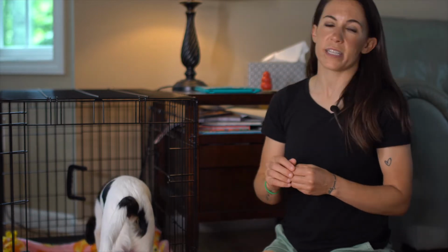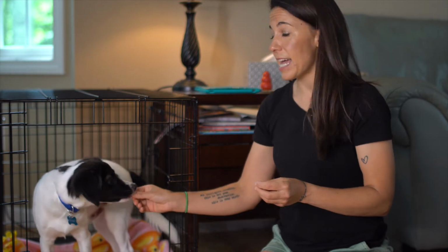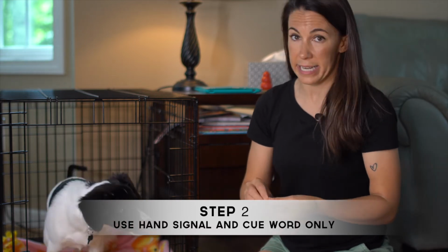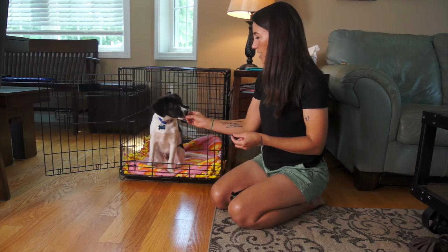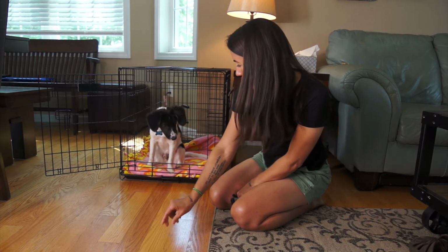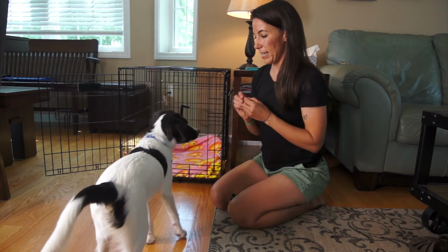So we're going to do this a couple more times, and then we're going to go to the next step, which is not to throw a treat and just use that same hand motion and see if Henry will go to his crate without needing that treat there. Good boy, I love that he's sitting in his crate. This is great. All right, so we're gonna bring him out here. Come here. Good boy.